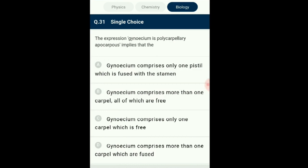Question number 31. The expression gynoecium is polycarpellary apocarpous implies that the gynoecium having a single carpel is called monocarpellary, two carpels bicarpellary, if three carpels tricarpellary, many carpels is generally called polycarpellary. Carpels may be free, then the gynoecium is called apocarpous. Example, polycarpellary apocarpous in rose, lotus and ranunculus. And when they are fused, the gynoecium is known to be syncarpous. So the answer for this question is option B. Gynoecium comprises more than one carpel, all of which are free.